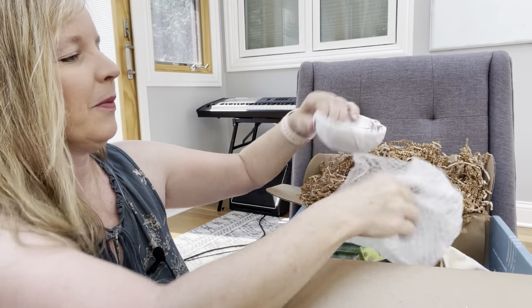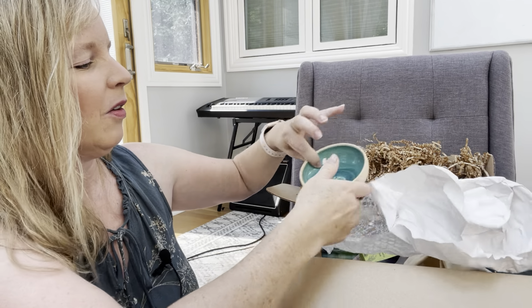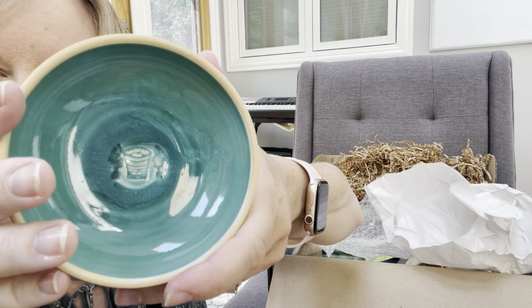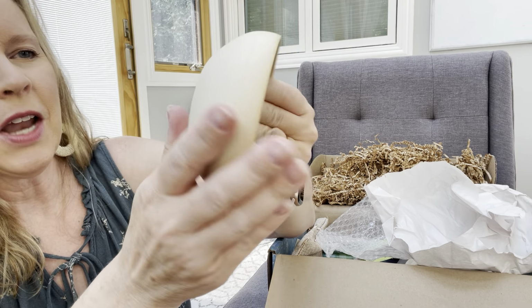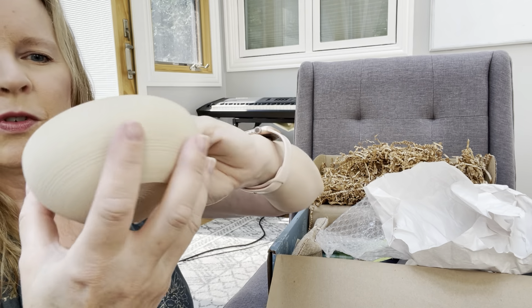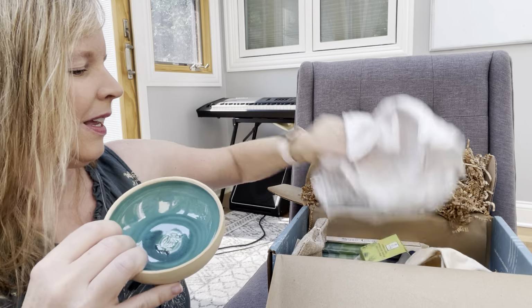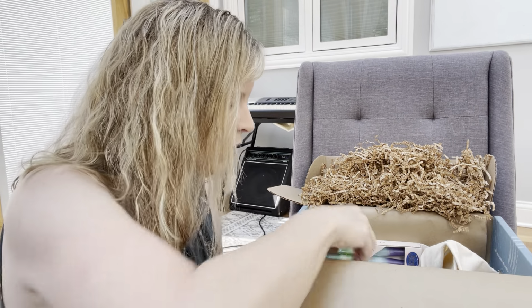All right, this must be the bowl. Open this up. Oh, that's beautiful. Hold it carefully because I don't want to drop it. Isn't that pretty? So, a ceramic bowl, the outside is not glazed. That is so beautiful. And then the inside is glazed and painted. All right, what else? Looks like there are two more things.